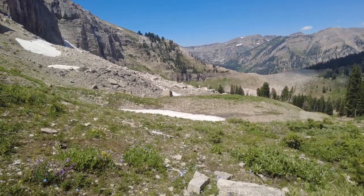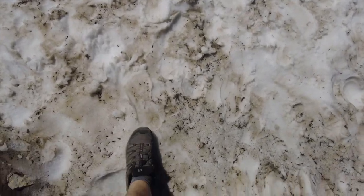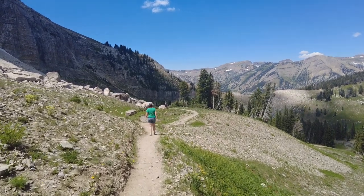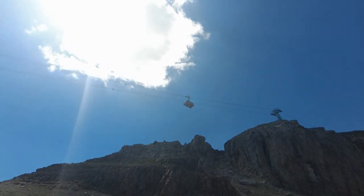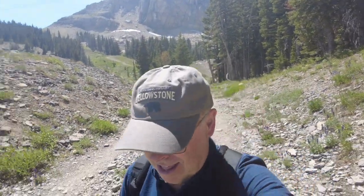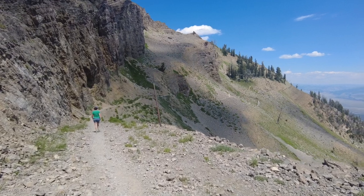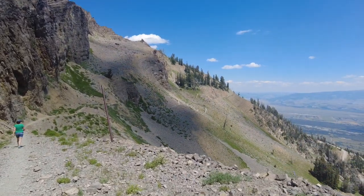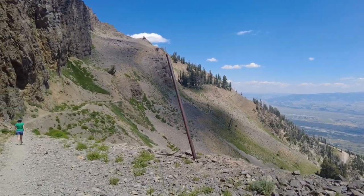Snow! There we go. Late July and I'm walking on snow. That's cool. We're nearly there. What a hike. Actually, we've gone around this bend and we've just realised we've got to go all the way around there. Our hike is not over yet.